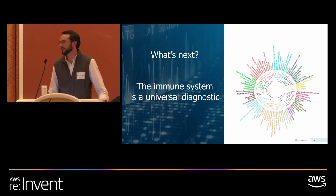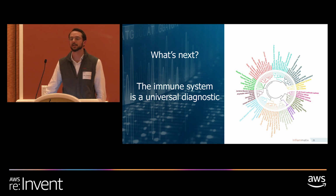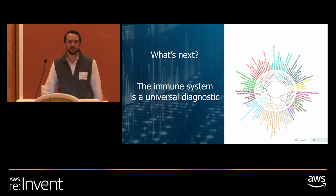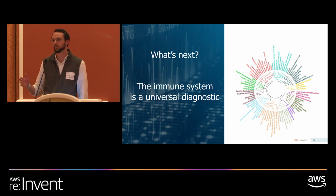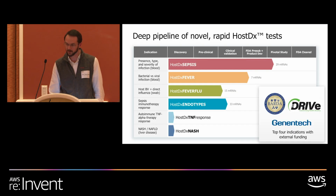So what's next for us? This is true for sepsis and bacterial infections, but the immune system in general is a universal diagnostic. The dendrogram on the right came from a paper that we published out of Stanford showing that a gene signature of no more than 100 genes is trivially able to separate any two disease states. And it's interesting scientifically. Of course, as a small business, we want to move to places where there's actually value to be created. But the point is, we can do this a lot of times.